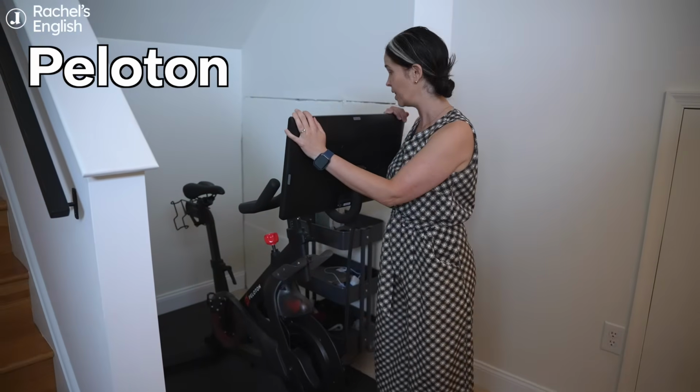Peloton. Yes, I do it. Yes, I love it. Okay, this is our guest bedroom.